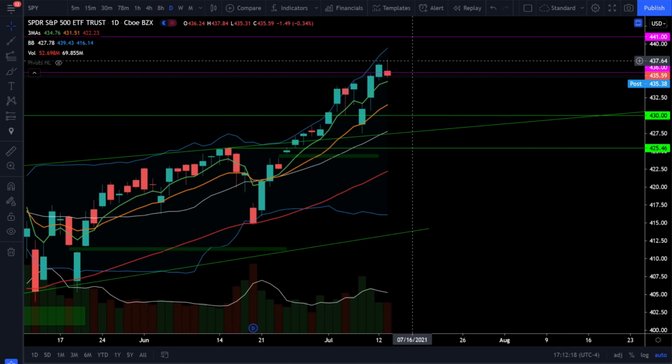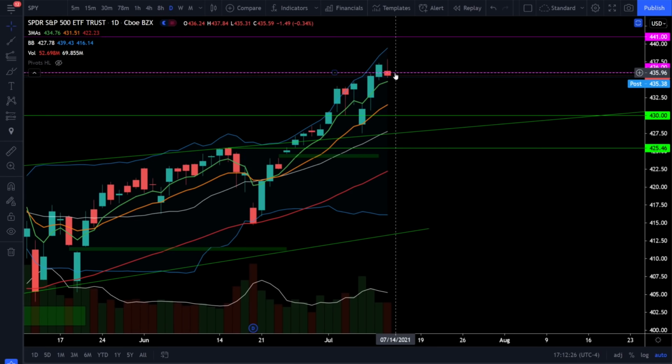Alright, so today on SPY we did decline 0.34% and intraday we were trading at brand new all-time highs in the 437s. Remember, this 436 level was our price target. And I did say I was actually quite surprised that we blasted right through it with yesterday's price action. Well, today we see that level getting the respect that it deserves, and we do see the price action back below 436, closing just under by about 40 cents.